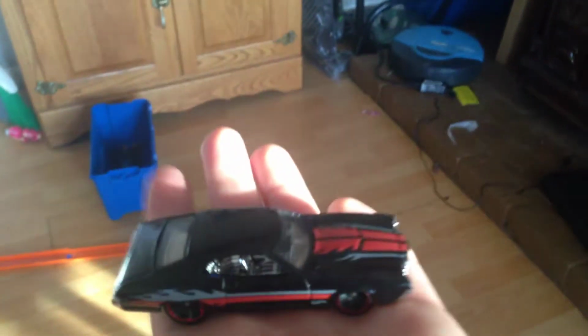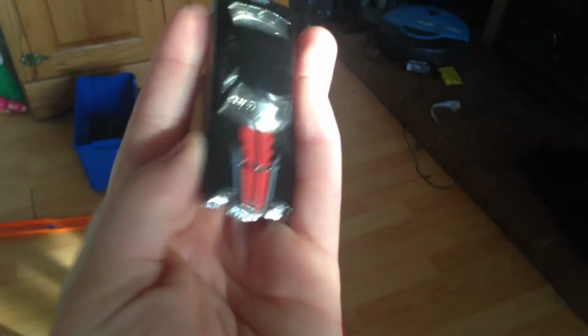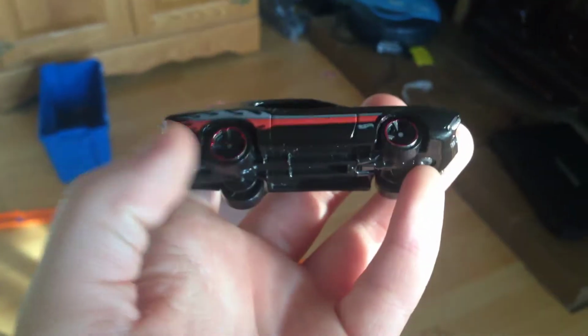Okay, next car is this one. So, it's got a red stripe in the middle with some white lines right here, and some fire on the sides, I guess you could say. And then, well, red rims. So let's see how well it does.